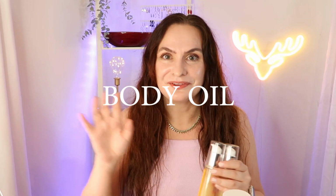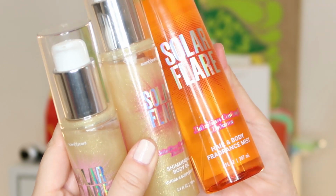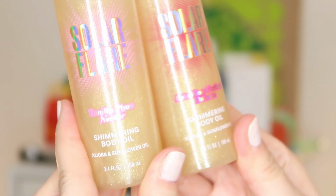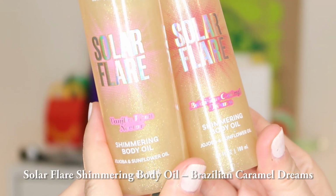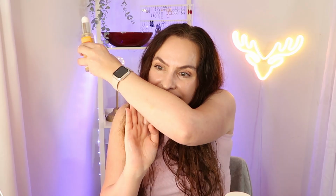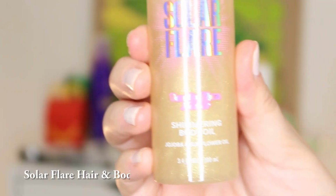And if you love those products, they have several other Solar Flare products that are dupes for the Sol de Janeiro products. I also really love the body oils. This one is also the same scent as the one I just showed you. And the oil, oh, so lovely. Smells so nice. I really highly recommend popping in. They have also the moisturizing dupes, but I'm just not going to talk about those today.